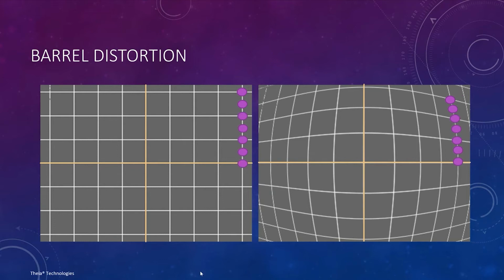So you can see that a line of points in the image that makes up a straight line in the object, each of these points is at a different distance from the optical image center. And because of the difference in distortion based on the distance from the center, the points get compressed and show up as a curve in the image.